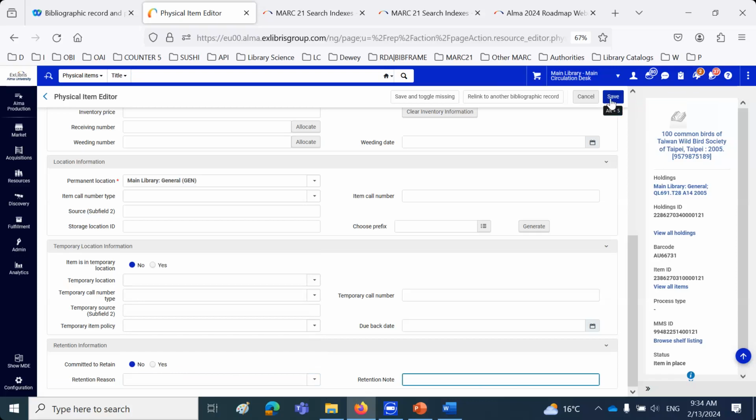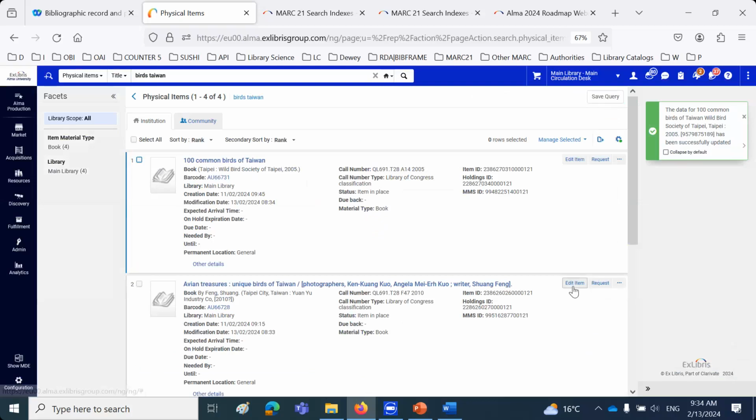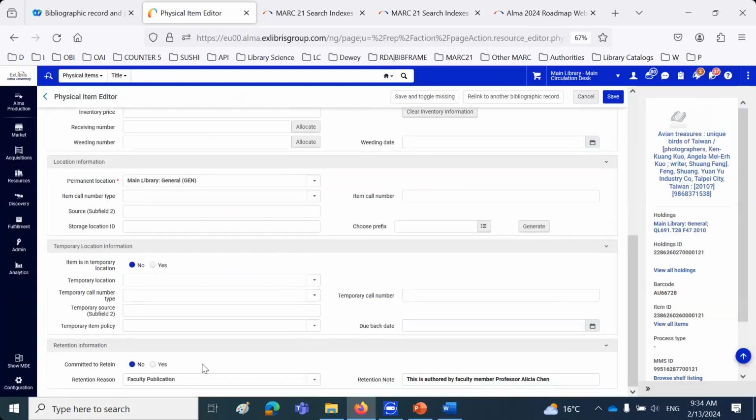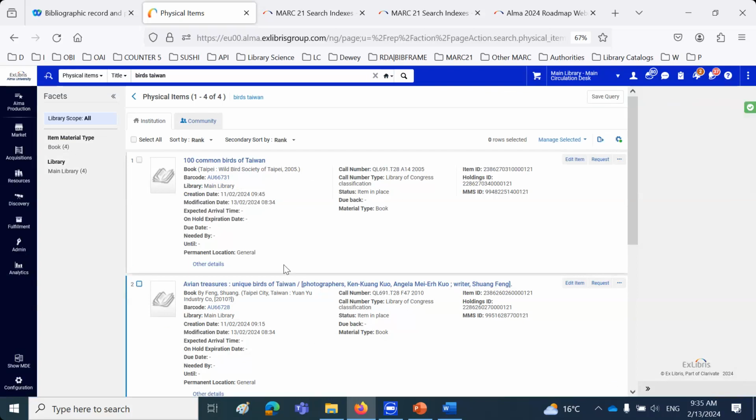So now it has no retention reason, no retention note, and it's not committed to retain. I'll do that also on the Avion Treasures. So it has now no retention reason, no retention note, and it's not committed to retain, and therefore it doesn't have an icon here. Now, with these also, we can do a global update.